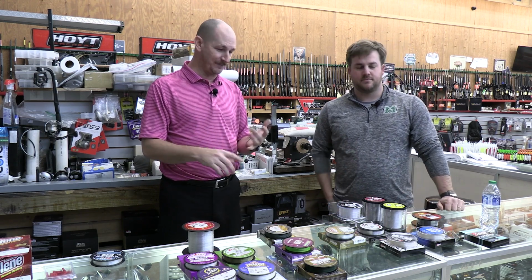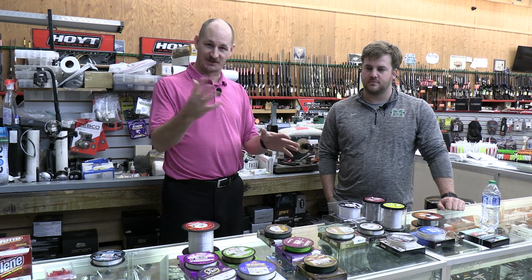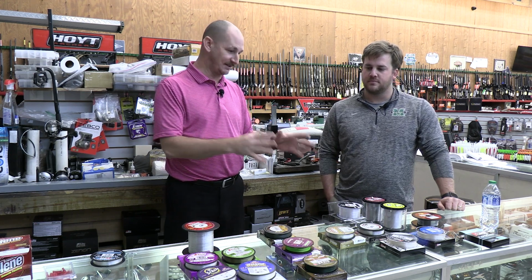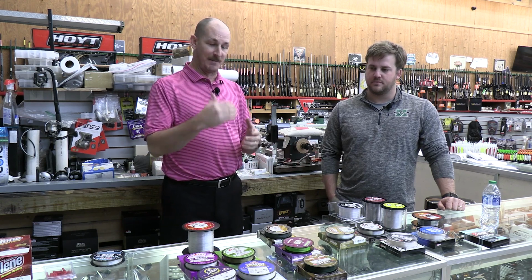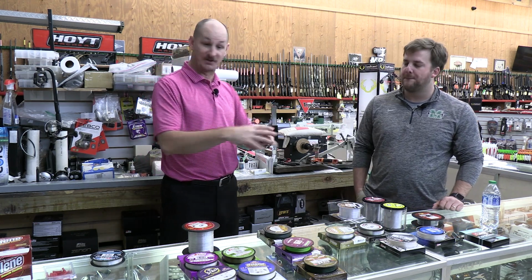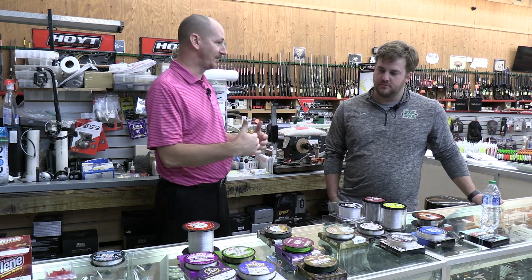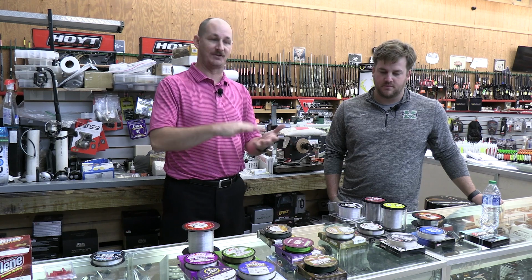So the first thing we did is I've taken all of the lines and I've broken this down. You'll see this on your screen, where we looked at the diameter that the line says it's supposed to be. And then I actually measured it with a caliper and measured 4 different places on the spool. These are all brand new spools, by the way. Started at the beginning of the spool, and about every 10 yards, did a different measurement. And then I've taken the 4 measurements that I got and averaged those together.